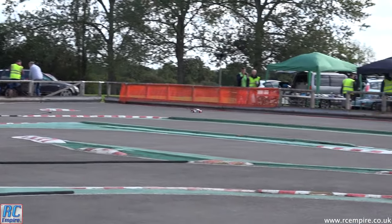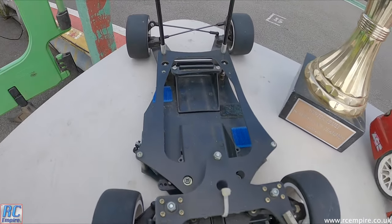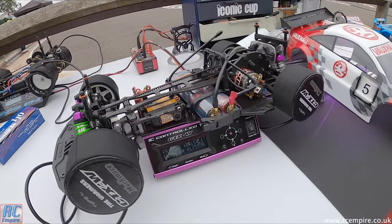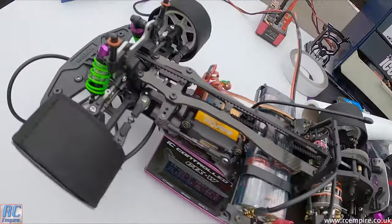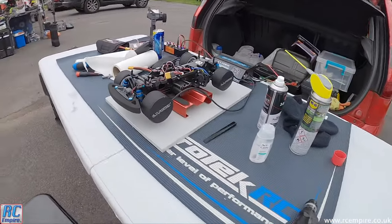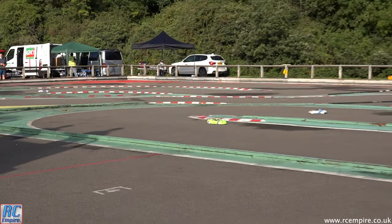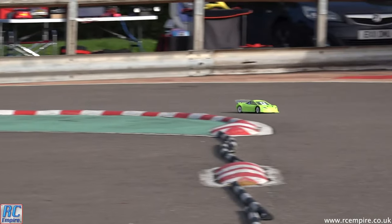Now, unlike previous years where this has been a two-day event, as you saw from our coverage of the 2019 event, where you'll normally have a practice day on the Saturday to get set up, get your cars dialed in, and just chill out, ready to wake up fresh the next day for a full-on day of racing, this year, thanks to COVID, this was a one-day only event, with the main race day being held on Sunday. And luckily, it wasn't half as windy as last year, where gazebos were getting torn down and the cars were getting blown off their racing lines.